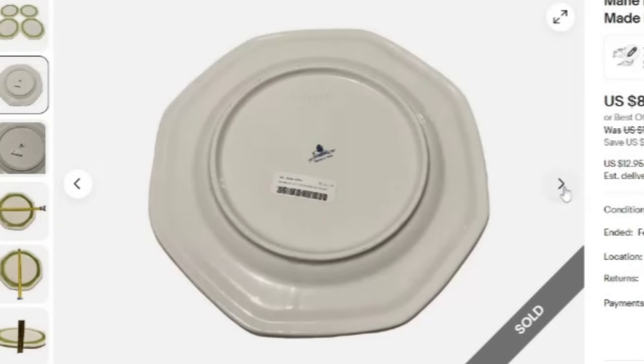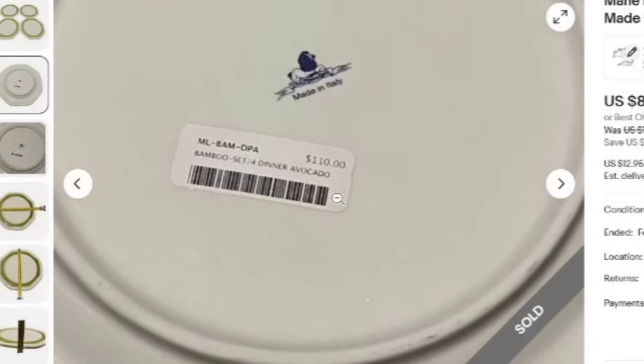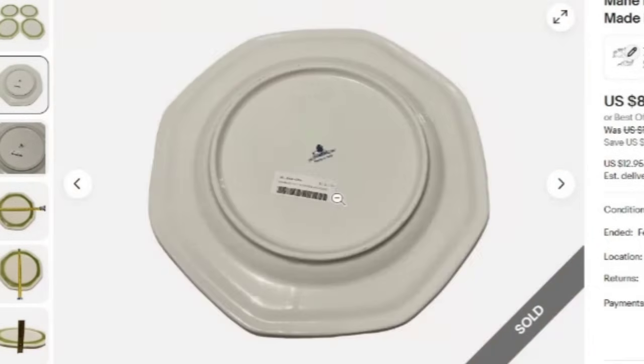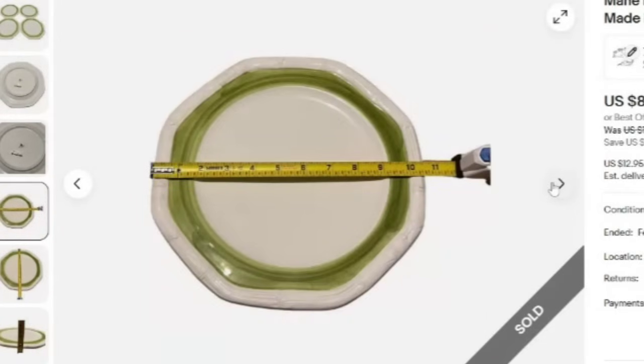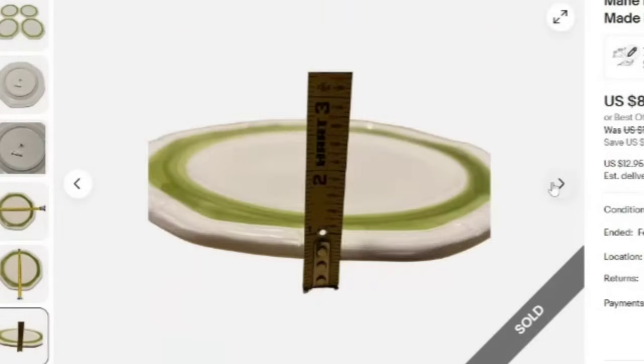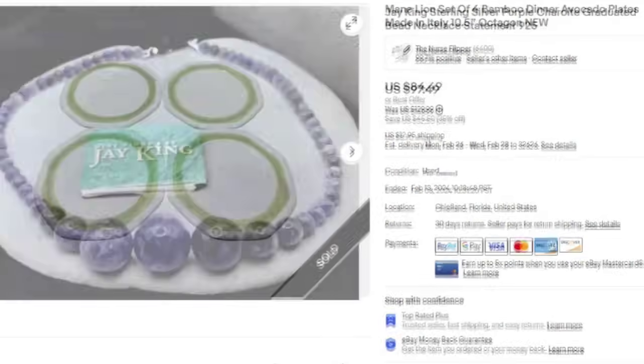So they're about a $70 profit after fees. I did see here on the back, so originally they were $110 when they were bought. I checked comps. I didn't see a ton, so I felt that $84 was a fair price. And these sold in about a month and a half, so they didn't take too long. But if you see brands you don't know, especially if they're made in Italy, I would definitely look them up.